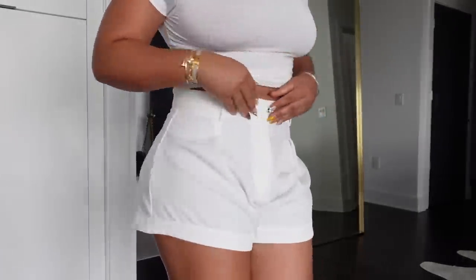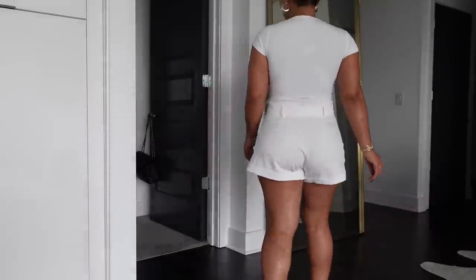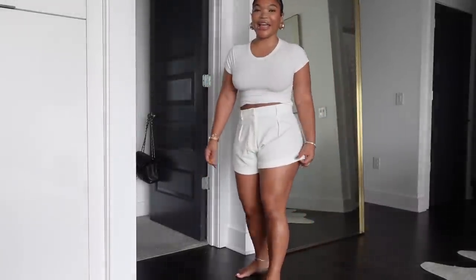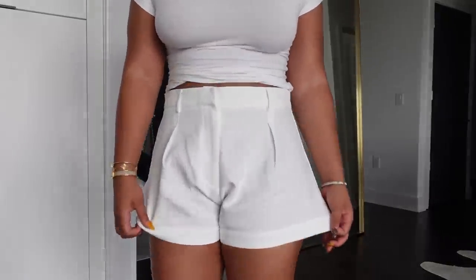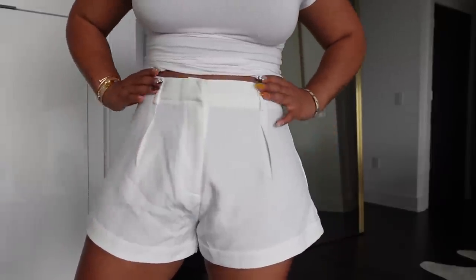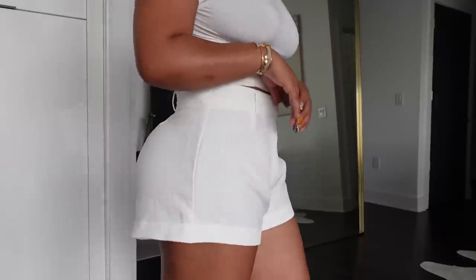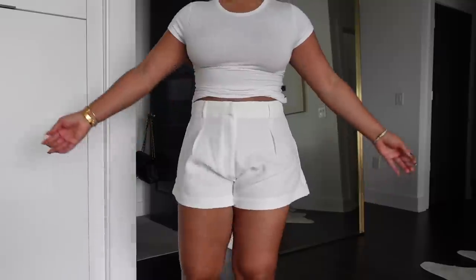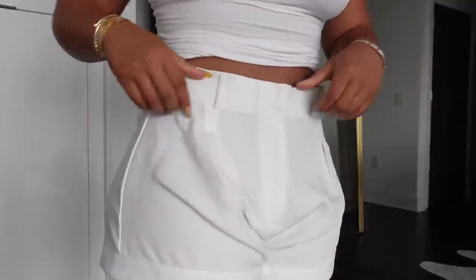And the fit, I'm very much in shock because normally bottoms don't fit me. Even though these are white, this fabric is not see-through at all. I don't have any underwear on, and you don't see anything under here. So I'm definitely gonna be packing these for my next vacation because this is just an effortless select. Love, love, love. Okay, white.